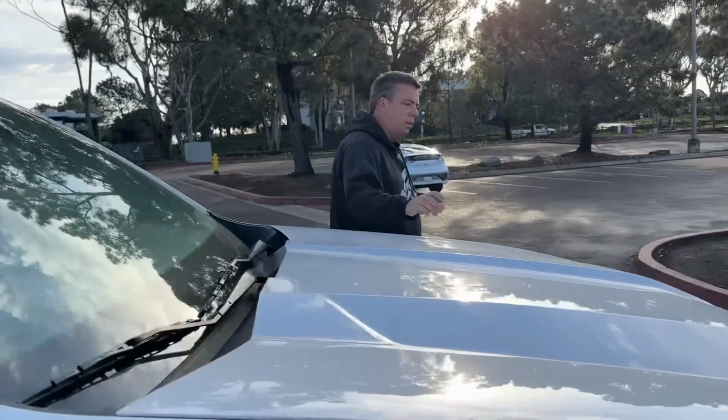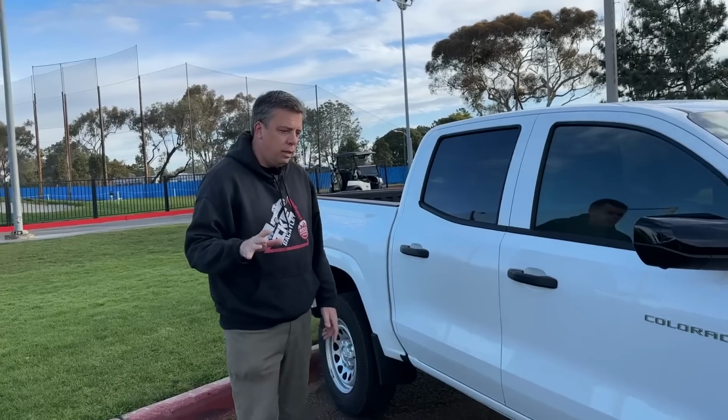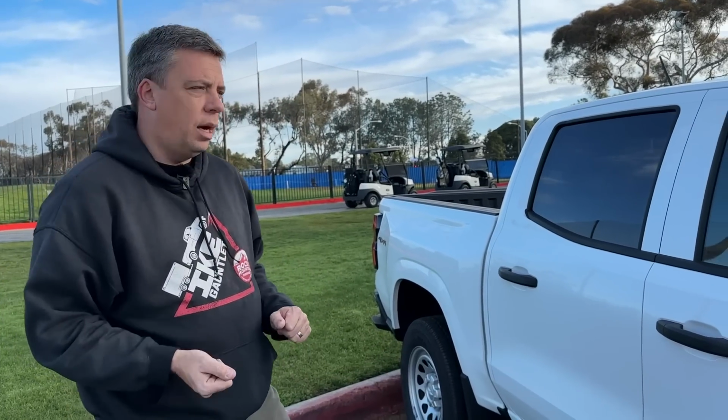Like I said, this truck starts at about 31-ish thousand, just under 31,000. The four-wheel drive one you see here starts at around 34. And then, of course, you can put some options on this. Like this has a few options, like I just showed you. So for about 35,000, you can get a turbocharged crew cab, mid-size pickup. That's really good already.